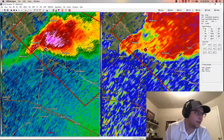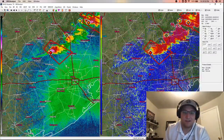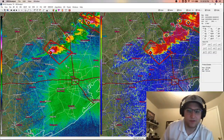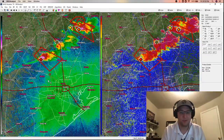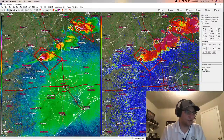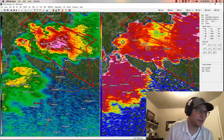And yeah, the storm's strengthening too, so we're going to have to keep a close eye on this because Houston is down the way a little bit on this one. So this could end up being a storm for Houston. Houston did have a low chance for some hail today, and it really just kind of came down to if storms were going to form that far south, and looks like they did. So if it can hold itself together, we could be in for a pretty decent storm. So we'll see how that goes.